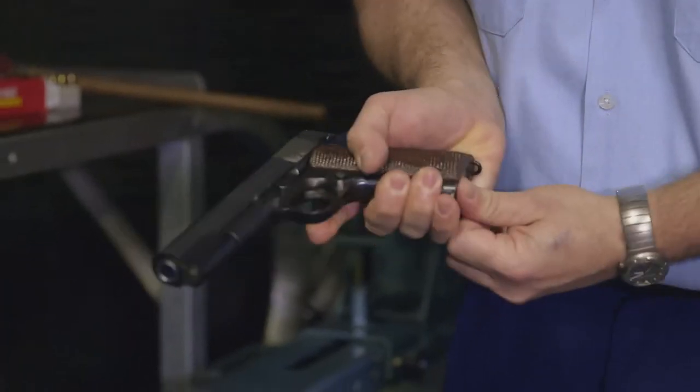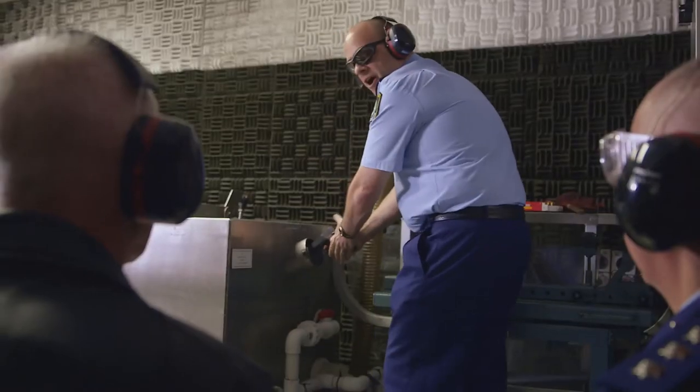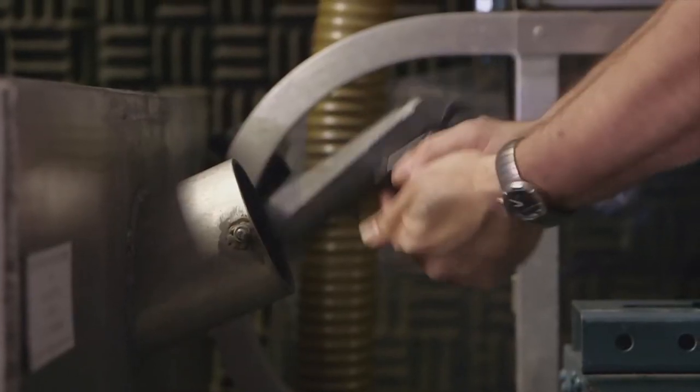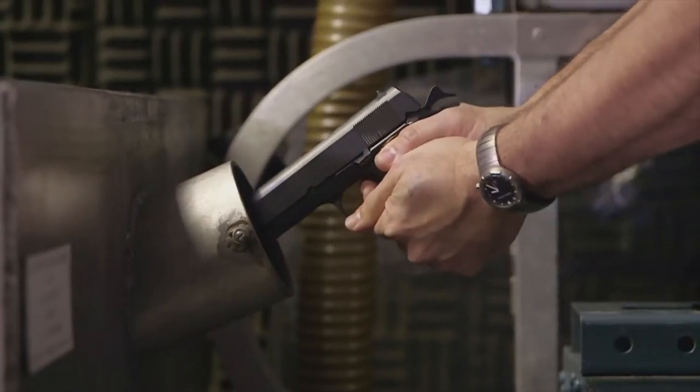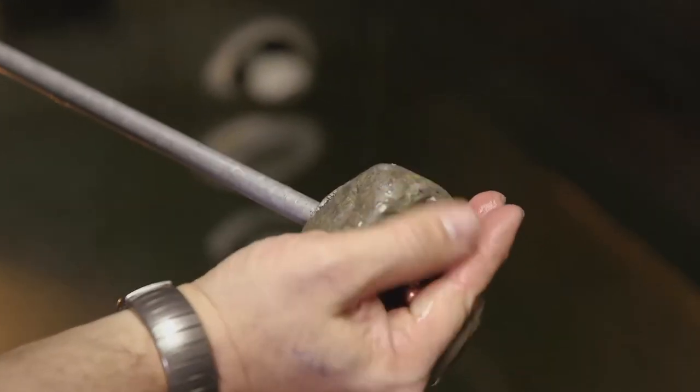A loaded pistol and a tank of water. This is the first step in connecting seized weapons with an actual crime. They're firing. It's fired at an angle, and basically the water will strip the velocity off the bullet, slow it down enough so that when it touches the bottom, it won't damage the bullet, and we can then recover it straight away.